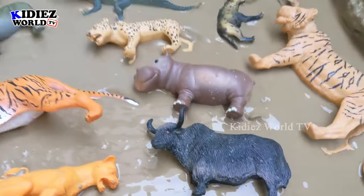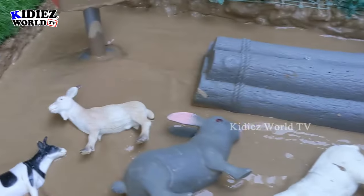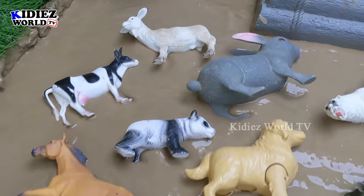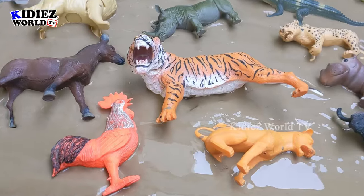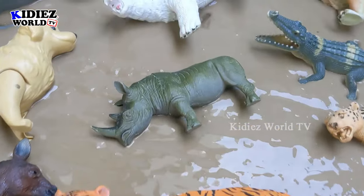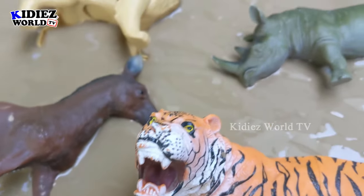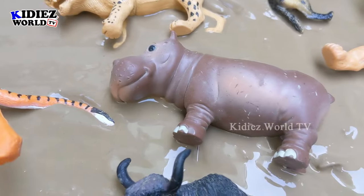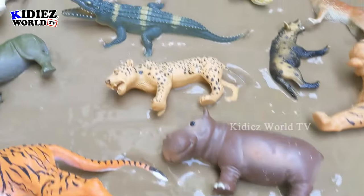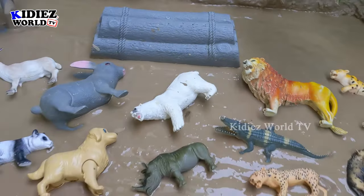We have today this side the wild animals, as you can see, and this side we have the lovely farm animals. So this video is about to discover the farm and wild animals. So the mud ground has a very beautiful situation. As you can see, this tiger lay down here and opened his mouth, and the rhino is chilling along with this hippo, and a lot of other things. So let's discover and let's start our video today.